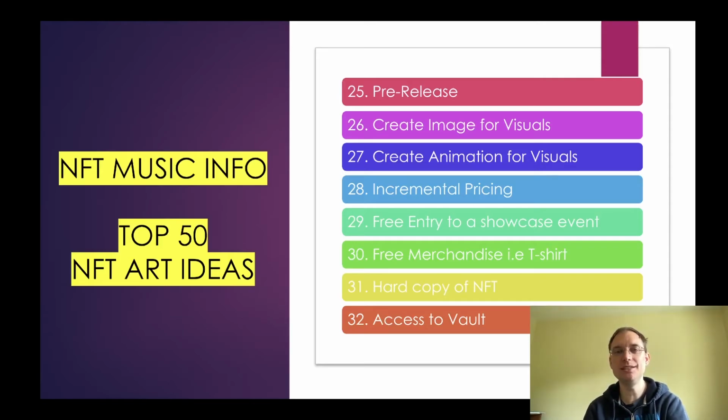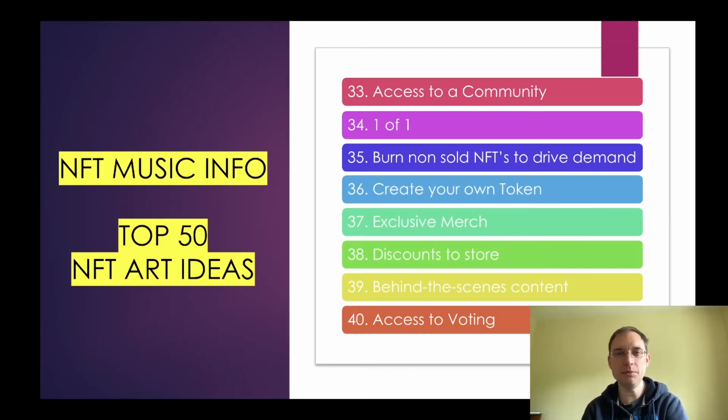Number 31 is to consider having a hard copy of the NFT. I think a lot of people that buy NFTs do miss that hard element of that. Number 32 is to consider giving away access to your vault. Maybe you've got hundreds of art pieces that you've done in the past, and maybe you want to give access to that. Number 33 is to give NFT buyers access to a community. This can really drive up fans and create more interest. Building a community is a fantastic way of selling more NFTs.